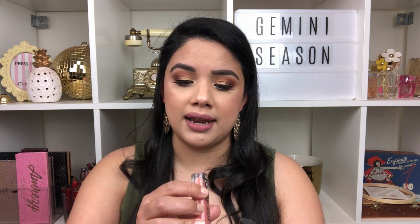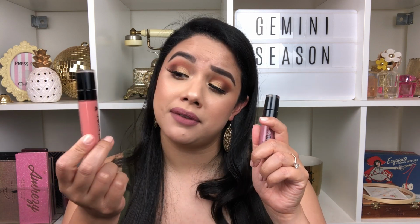Another nude that I like is a nudist peach, so I think I might have to try to find a lip liner just a little bit deeper and put this in the center.